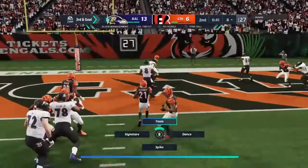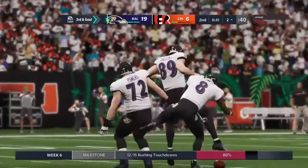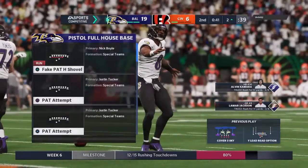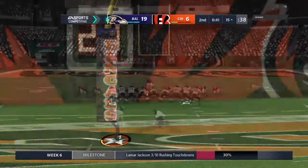He can run, and he is into the end zone for a Baltimore touchdown. Lamar Jackson, his 17th touchdown now on the season, as the Ravens push further out in front.